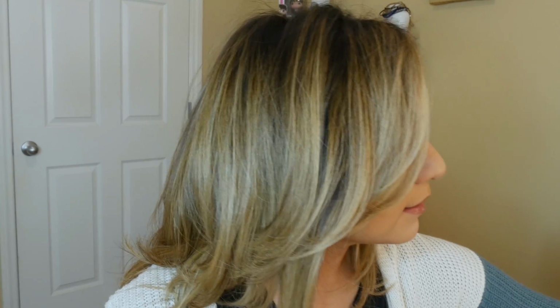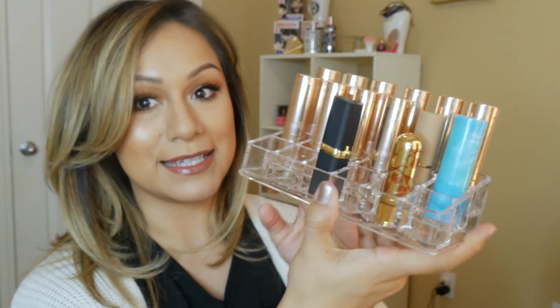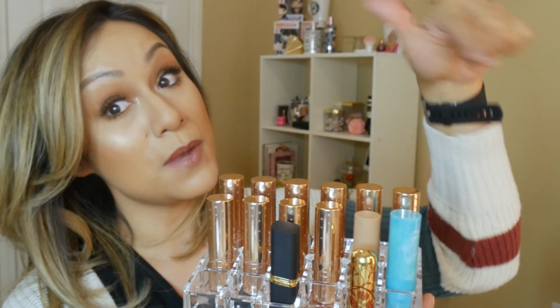I'm obsessed with it. I also got this little carrier from Marshalls, which I keep a lot of my brow products in, or my eyeshadow primers, things like that. My mother was very nice enough to find me one of these because I have lots of lipsticks, as you can see. All my ColourPop, which is still my favorite, by the way. Bomb.